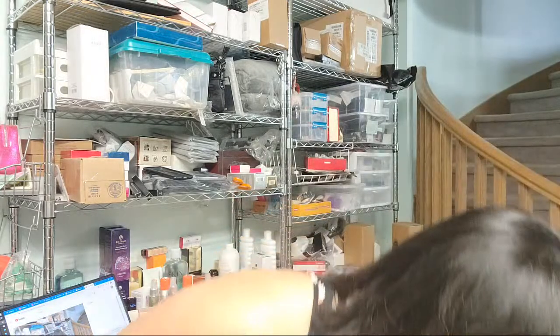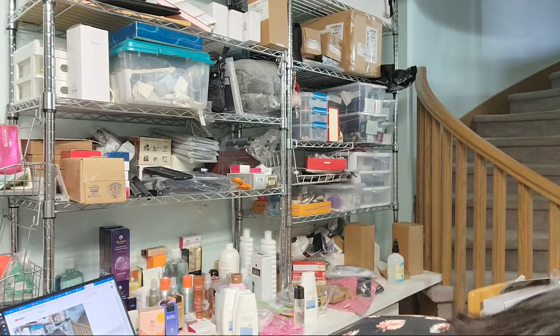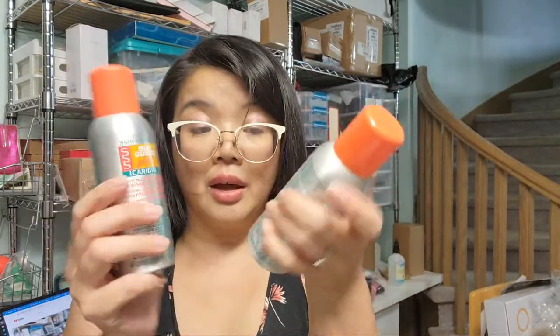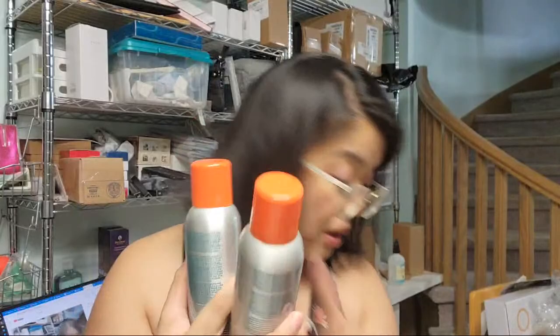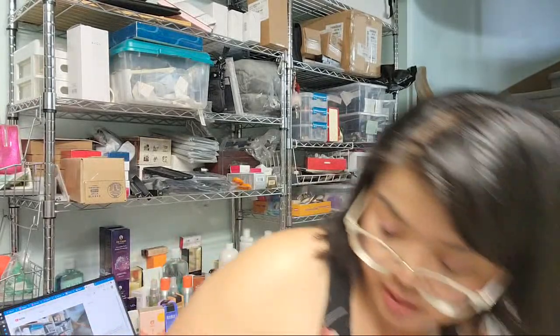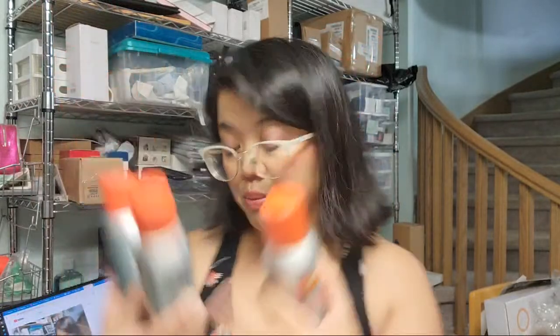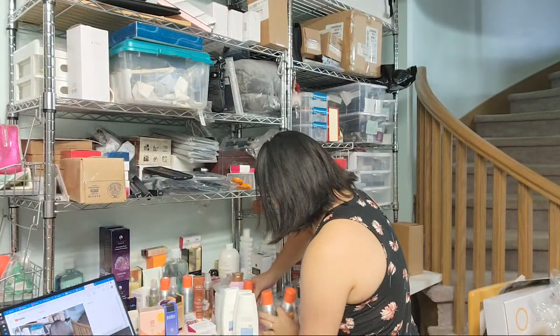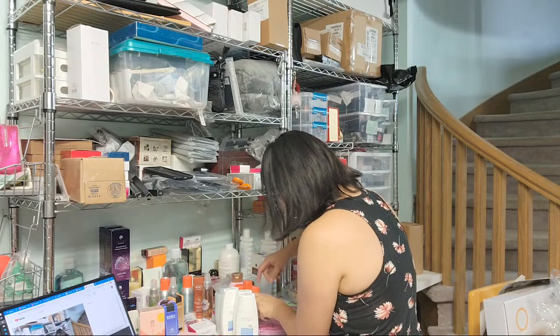And then also, there are some more of the aerosol bug guards. I have 3 more in total here. This one's missing a cap. Ah, found the cap. There it is. So, there we go, 3 more. They're nice and cool. That's been downstairs in my basement here, waiting for me to sort it.